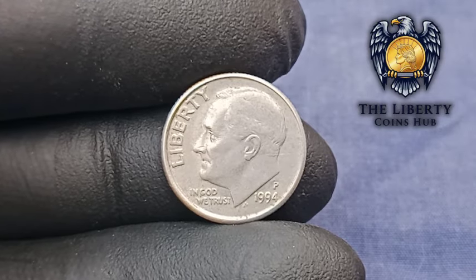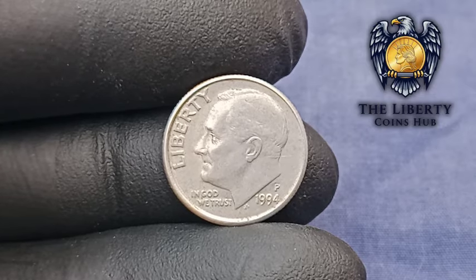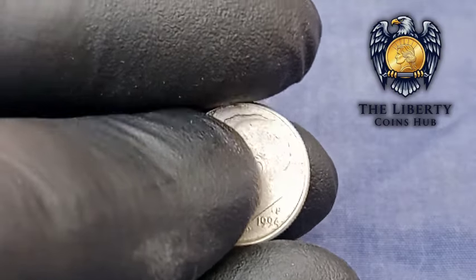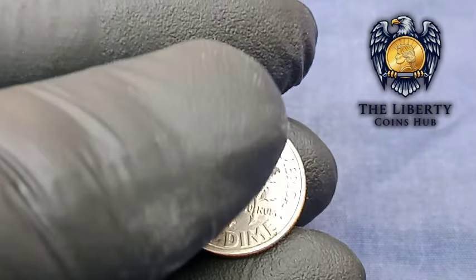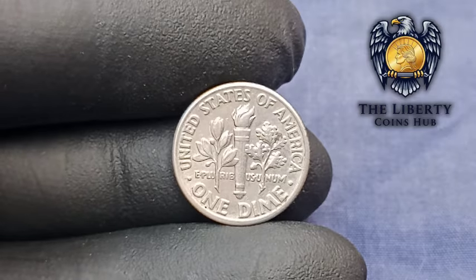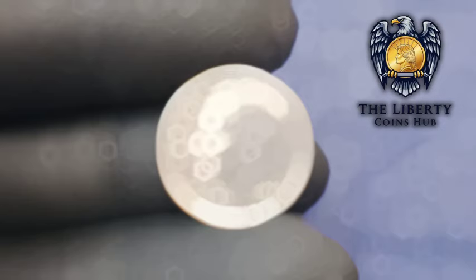Since then, a handful of other examples have surfaced, each one bringing a frenzy of excitement to the collecting community, and each one selling for progressively higher amounts as the coin's legend grew and more wealthy collectors entered the market specifically seeking this coin to complete their error collections.